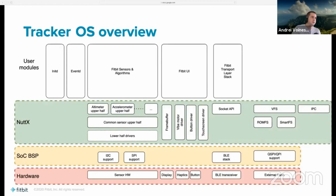Here's a simplified block schematic of our system. So you can see here the tasks that we've added, init D and event D. Here's a module for sensors and algorithms, and it runs on top of the specific upper half drivers that it needs. For instance, if it needs altimeter data, accelerometer data, etc.